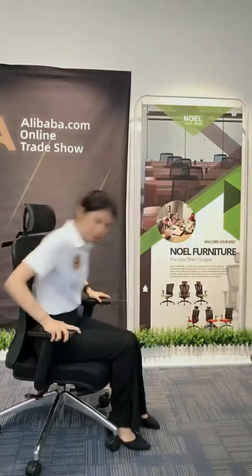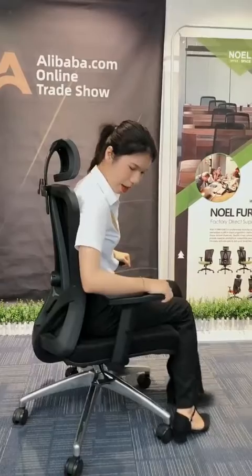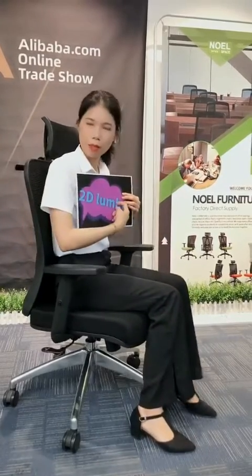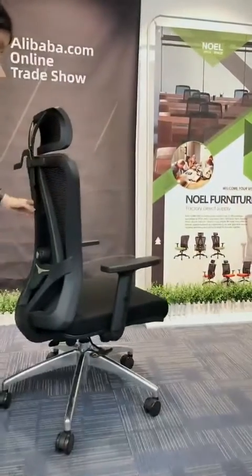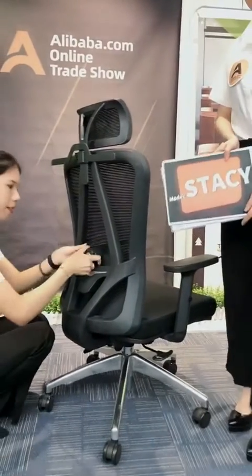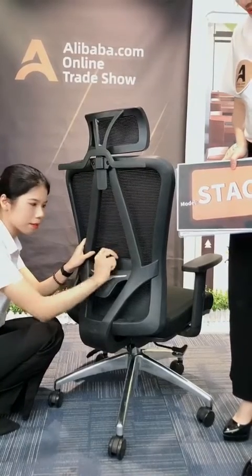And let me sit down and check. The armrest is height adjustable. You can adjust the height according to your comfortable position. And why do I recommend this chair? Because it has a 2D lumbar support design. Let me show you the function. It's easy to adjust the height. And when you press this button, you can adjust the depth.